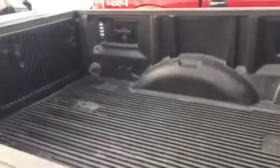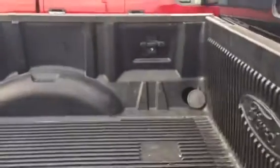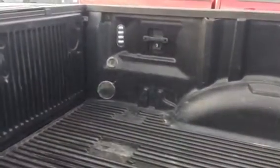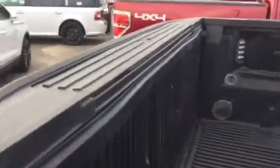It's a factory drop-in bed liner. These are the extra tie-down cleats. This is LED box lighting. There's a button right underneath that center that will turn on this light and another light back over here. It does have a factory tailgate step. It's integrated into this little cavity here, which is really nice in aiding you to get in and out of the box.